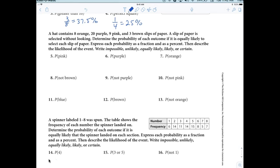All right. Now, over here, again, the important ones. What's the probability of getting a pink? Somebody. 9 out of how many? 9 out of 40, which is? 22.5%.